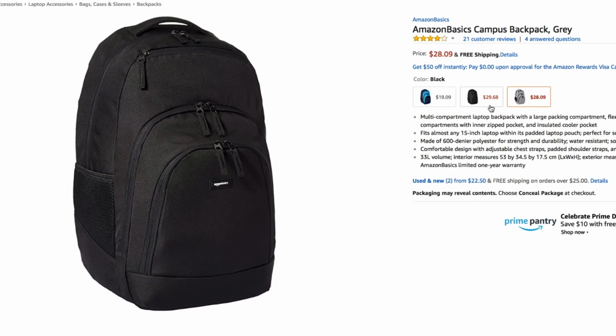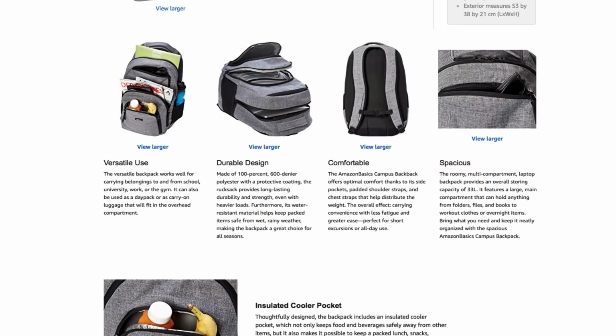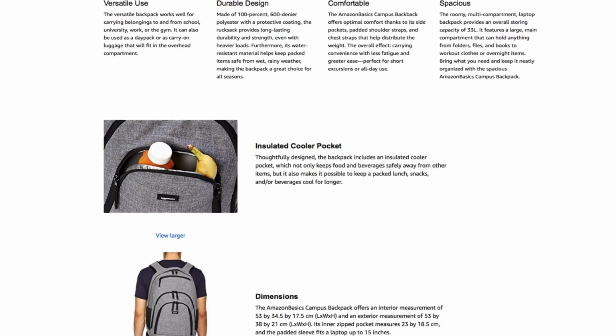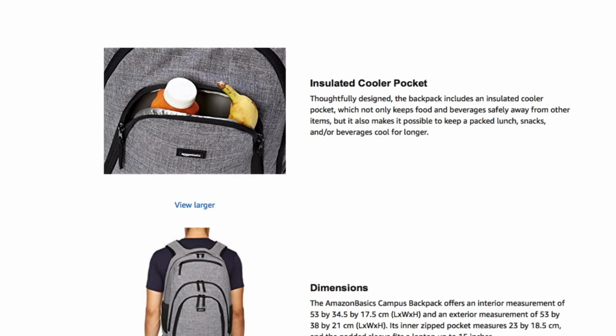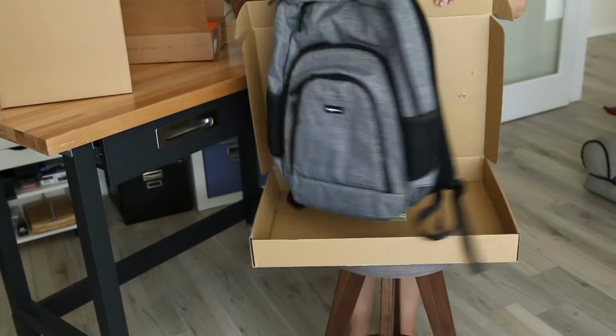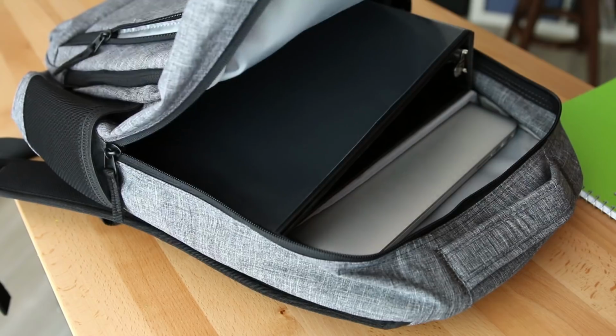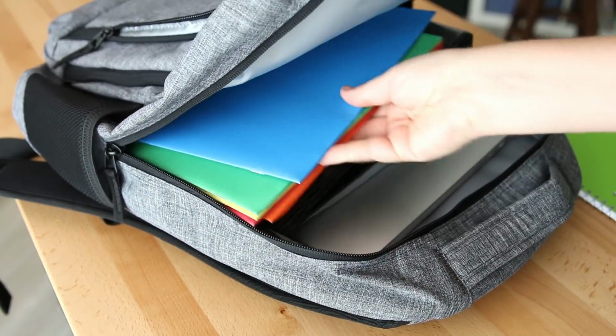Speaking of backpacks, I have been wanting to try a new backpack that could fit my laptop. One thing that got me was this insulated cooler pocket that's a part of this backpack, so I can put my snacks in there. I don't like to get hangry when I work, and for about $28, this backpack seemed like a good deal. I got the gray color, and it fits my 15-inch laptop securely in the padded pocket, and more space to fit whatever other supplies I need to.